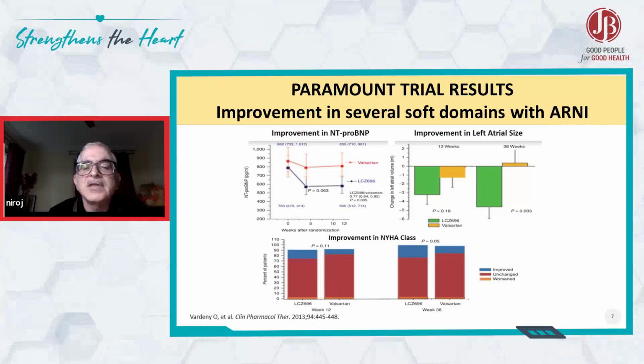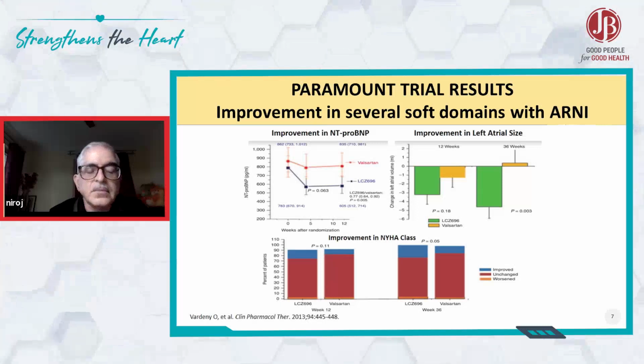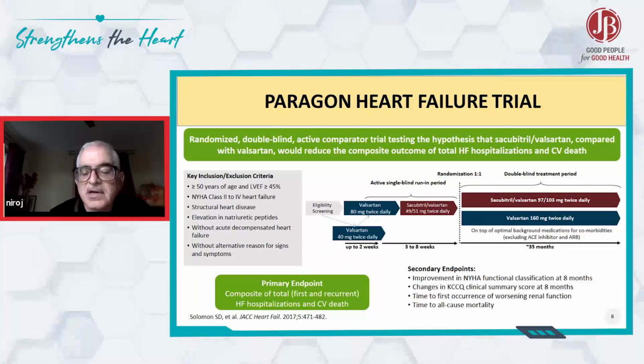Improvement in left atrial size was also seen with sacubitril valsartan in comparison to valsartan. And NYHA class improvement is also seen with sacubitril valsartan vis-a-vis valsartan.